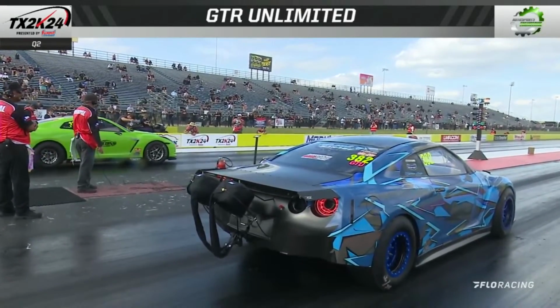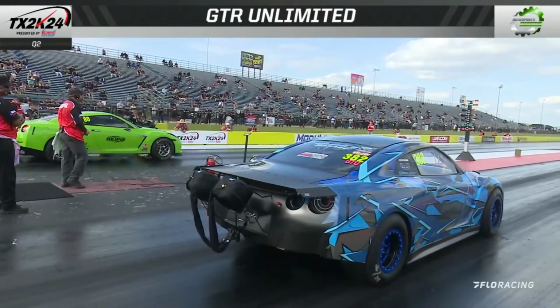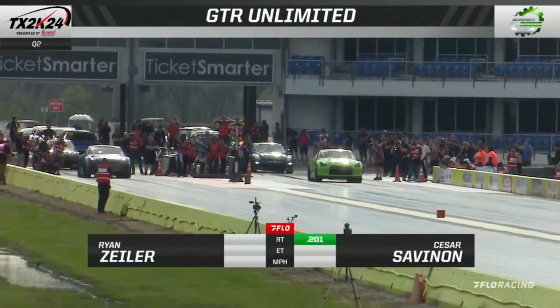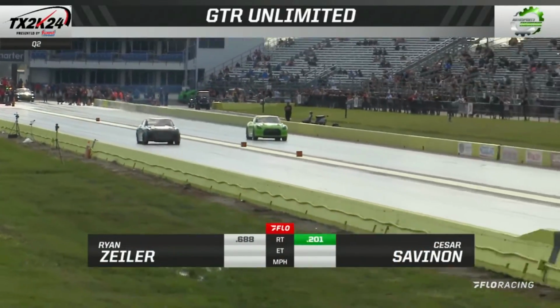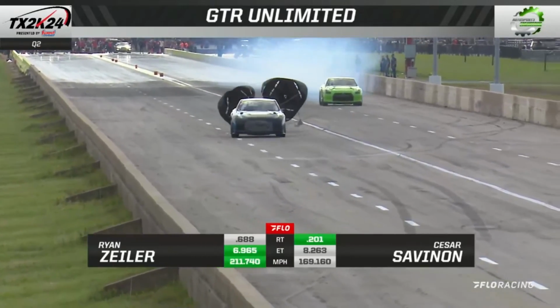Here comes our next pair, Cesar Sauvignon and Ryan Zeiler. Zeiler on the right side, out of Pennsylvania, the 2010 model GTR. 699, he was your low qualifier. He wants to get it back here. The 2009 GTR on the left side for Cesar, and he just gets blown by. 696 at 211 miles an hour.